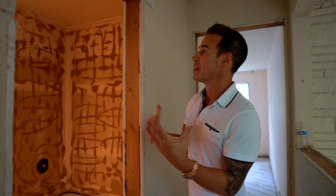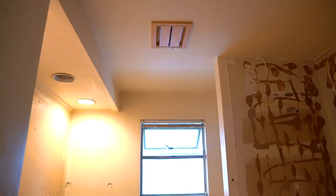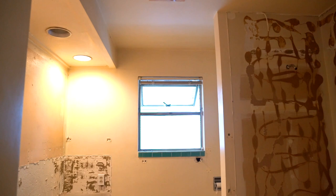In the bathroom, things that we're doing to kind of keep this thing in line and keep our budget in line. So we're updating all the plumbing. It's got old galvanized plumbing. We're going to PEX. We're putting in our new tub. We're doing all new valves with tile surrounds.